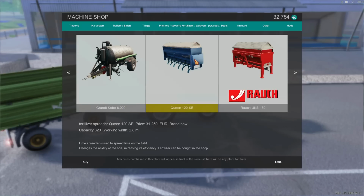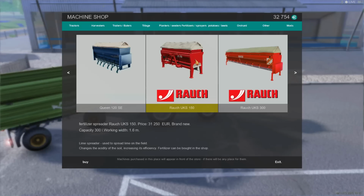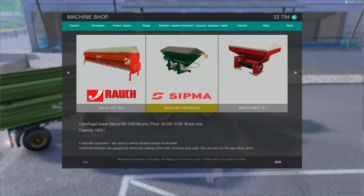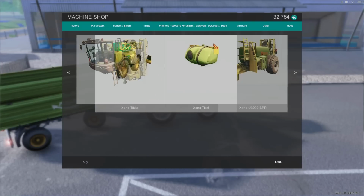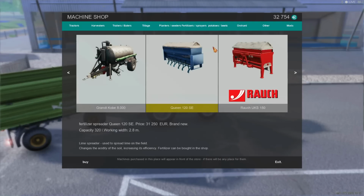Oh my gosh, it's just what we have enough money for. Another lime spreader. This one's just as expensive. There's a bigger lime spreader. No, fertilizer spreader. Lime. Fertilization. Oh my gosh, these are expensive. We might have to wait until next year. I don't think I have enough money to do that. I mean, if I buy that, I won't even be able to afford the lime.